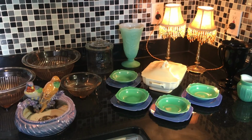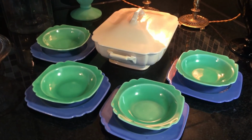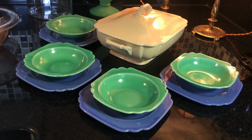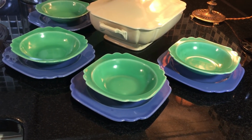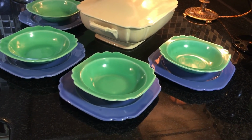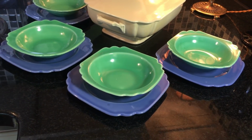Okay, let's begin here with this colorful china that's in the center of the counter. This is made by the Homer Laughlin Company. It was first introduced in 1938. Now the shape of the china is called Century, but the line is called Riviera. Now that's because there's no pattern on this. You'll see the Century shape with several different patterns.